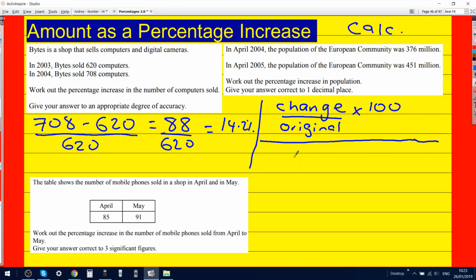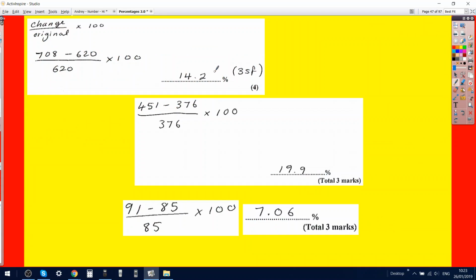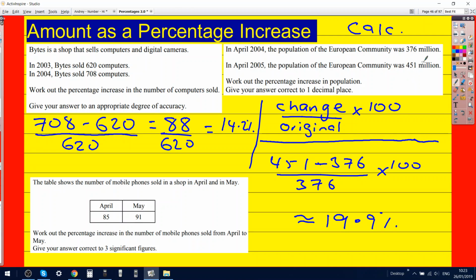451 take away 376 is 75. So that's the change. And then if you divide that by the original, which is 376 million, the percentage is 0.199. Then you times that by 100 to get 19 percent, but if we want to round it up, 20%. All right, 19.9%. So 14.2, 19.9. Any questions about that? No.